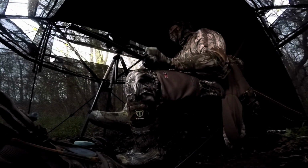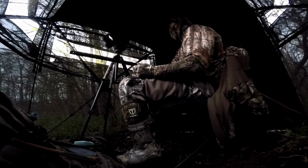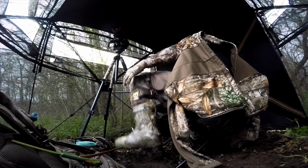An exciting morning. I had a tom 30 yards behind me. I could have probably shot him. I only had one or two openings, but I was trying to swing the camera around, swing my foot on the other side of the tripod. Self-film struggles.